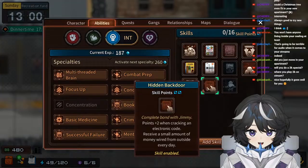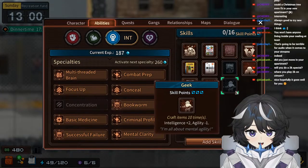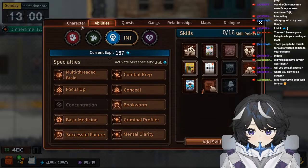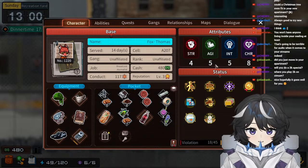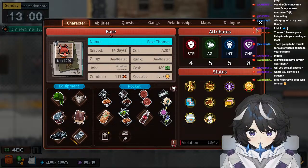Receive a small amount of money wired each day from the outside is very funny. Halves the stamina consumed when crafting, don't care. Intelligence +2 and agility -1, I don't think it's worth it. 7 intelligence would go crazy, but 4 agility might kill me.